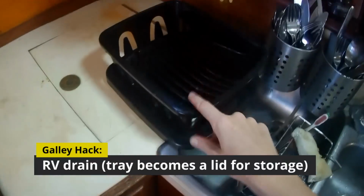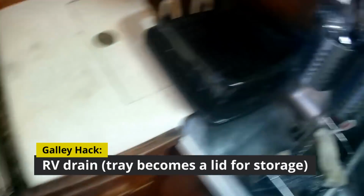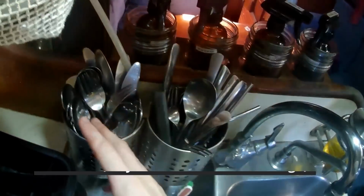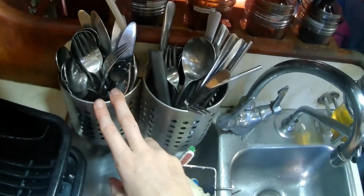You can also, this snaps on top of there, and you can store fragile stuff in it, put it in the stove or wherever when you're sailing. I stopped putting all my silverware in drawers a long time ago. I just wash them and store them right here.